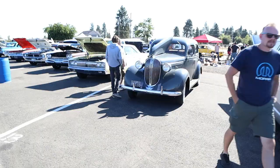And like I said, we're at the Mopar Nationals today. This is in Woodburn, Oregon at the Woodburn Racetrack. And we are going to check out some awesome cars and see some cool racing. So hang tight with us and I'll show you around.